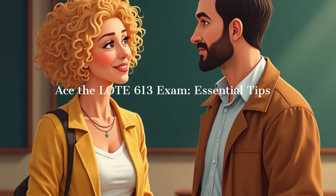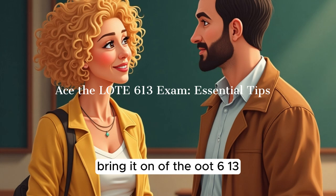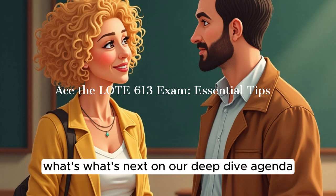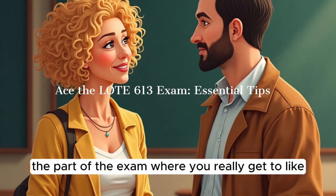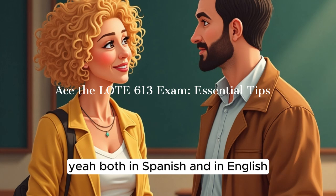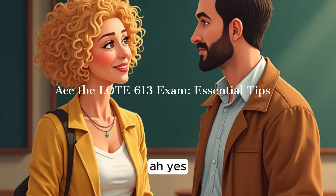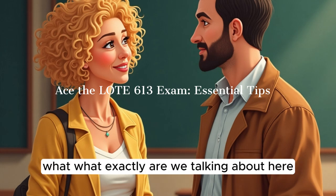Exactly. Now, while we're on a roll, are you ready to dive into the next crucial element of the LOTE 613? Bring it on. What's next on our deep dive agenda? Let's talk about those constructed responses. The part of the exam where you really get to flex your writing and communication skills, both in Spanish and in English. Ah, yes, the constructed responses. I bet these can feel a bit daunting to some folks. What exactly are we talking about here?